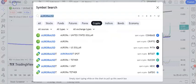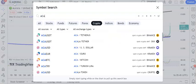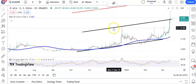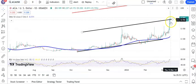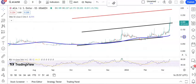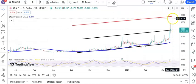Moving on to Acala, and here you can see that we've got the market making decent progress, hitting our first target there, 19 cents. Above 19 cents, we're looking for a fresh leg to the upside with the upper parallel of that rising trend channel from October, currently pointing as high as 30 cents. Looking for that by the end of this month. Ideally, you stay above the pre-breakout level, which was 16 cents.